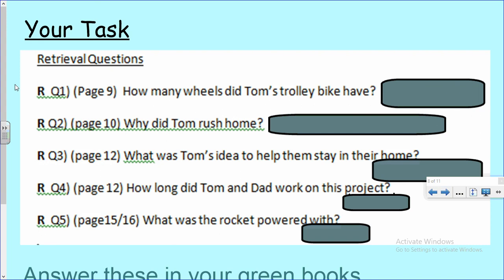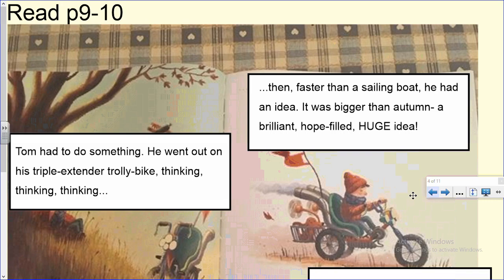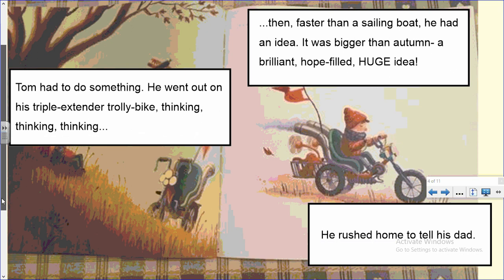Okay, so your task are these questions here. So I'm going to read the questions to you. What I'll do is I'll go back and stop on the page that it is so you have the chance to read it and answer the question. Okay, so question number 1, the answer's on page 9. How many wheels did Tom's trolley bike have? So I'm going to go back to page 9 for you. How many wheels did Tom's trolley bike have? So pause the screen here while you figure out the answer, write it down in your book, and then press play and we'll go back to the next question.